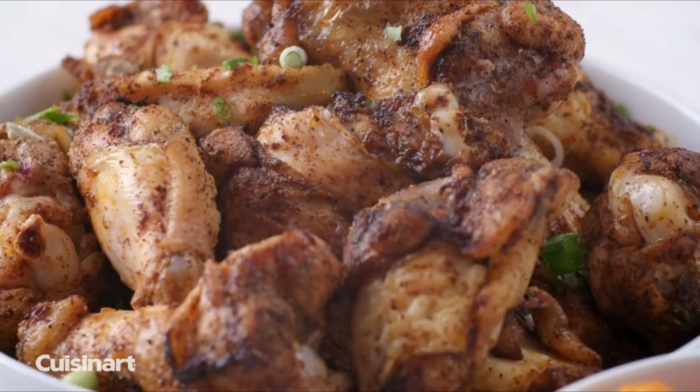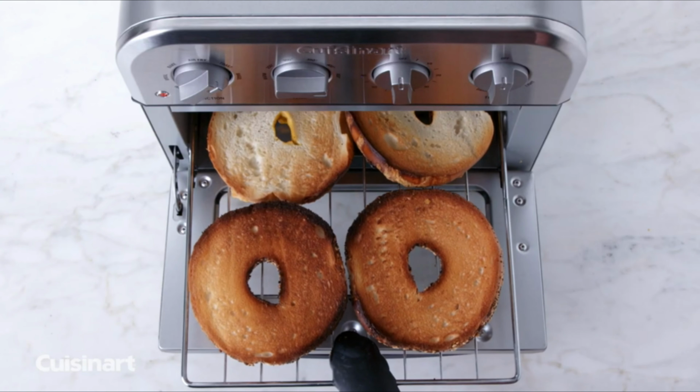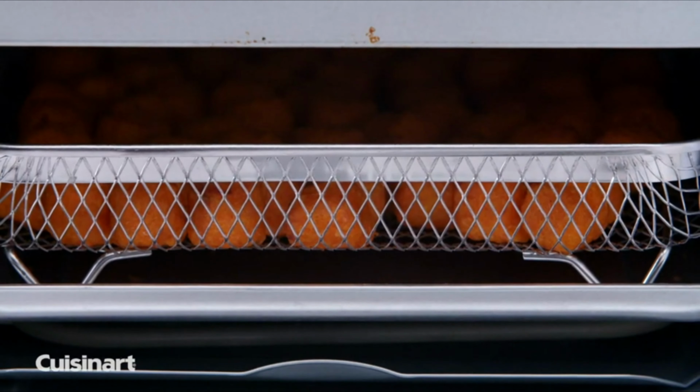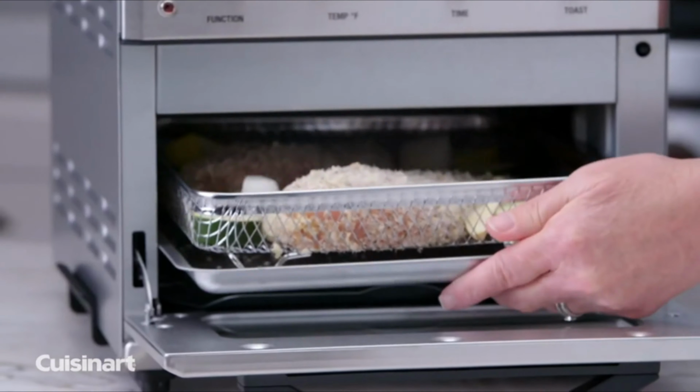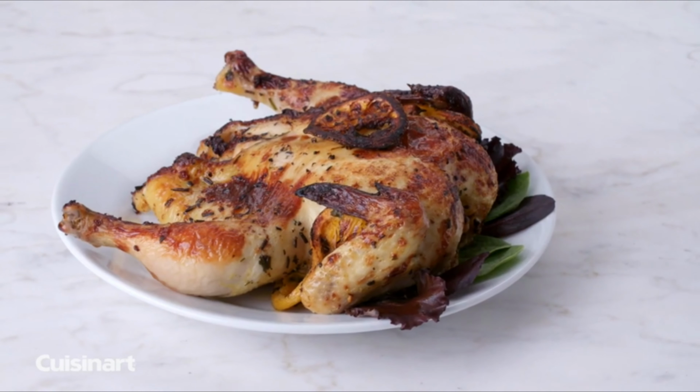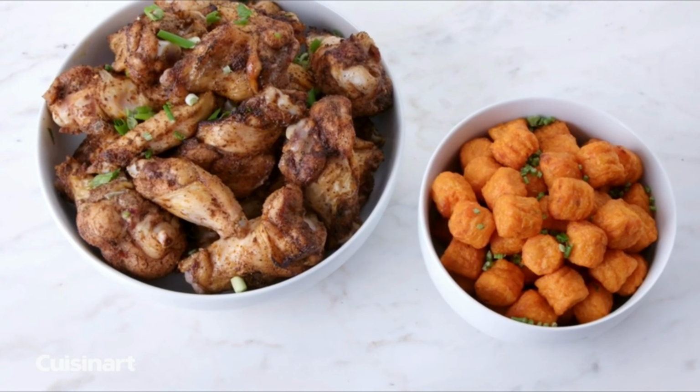There are 6 extremely versatile cooking functions: convection bake, broil, air fry, toast, bagel, and warm. You will make anything with this compact air fryer toaster oven. You will easily adjust the temperature yourself with the knobs.